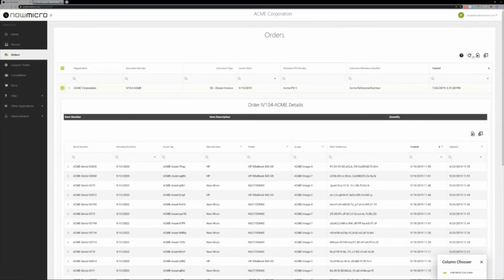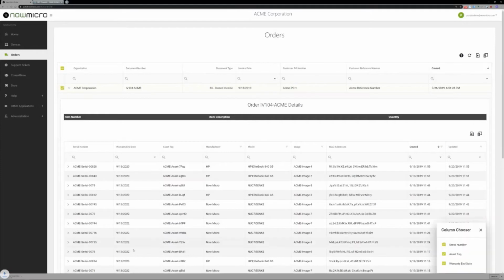These same things are available here for all the order information. So if you wanted to just export raw order information, you'd be able to do that as well. It's going to give me a little Excel spreadsheet here that I could open, but I'm not going to. And now I have all the information.